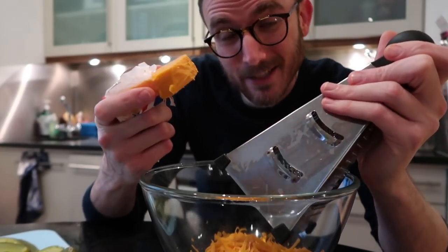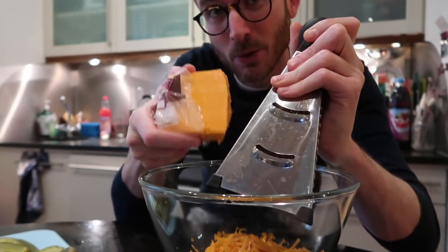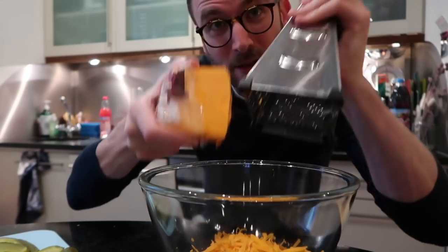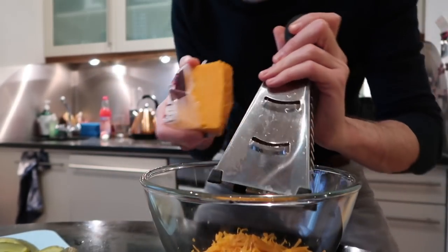When you're grating cheese, do you keep the grater still and just do that with the cheese? Or do you keep the cheese still, do that with the grater? Or do you do both? I've just realised I kind of do both, but maybe I'm a bit weird for that.